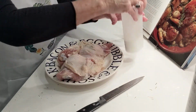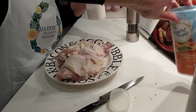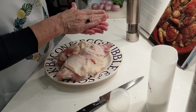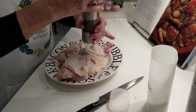So the next thing that you do is you wash your chicken, of course, and then you dry it very, very, very well. And then you salt and pepper it. Jillian doesn't really say how much to use, so I just use kind of a handful of salt, and I just sort of do it to taste. And as you saw, I just rub it around in my hand.